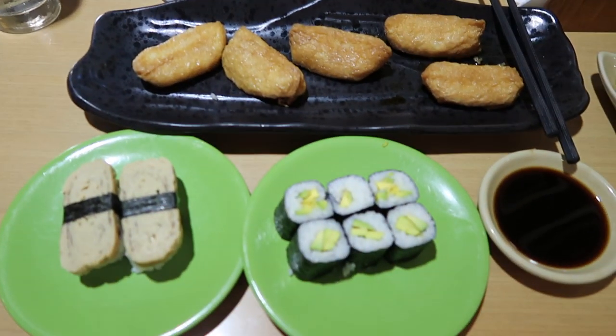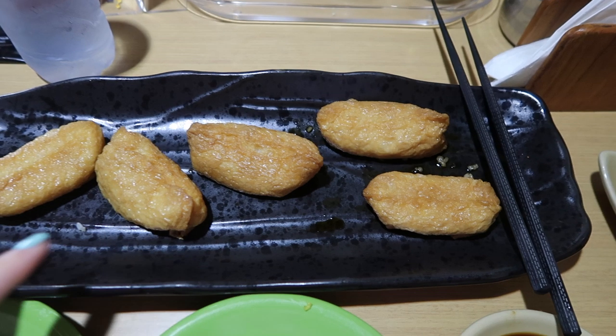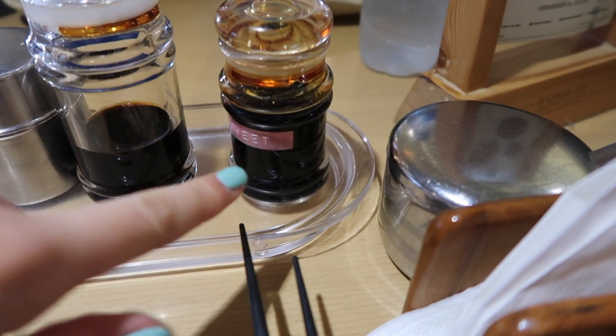and we don't know yet if this is going to be really cheap or really expensive. But I got six of these inaris. I've already had one, so nice. I got two omelettes, and I've got six of these avocados. And they've got this really nice sauce that I don't know what it is. It tastes kind of barbecue-ish, and it was so good.